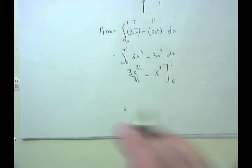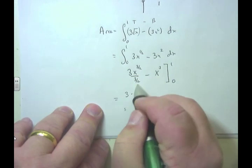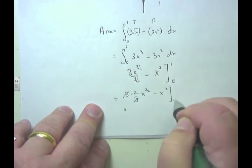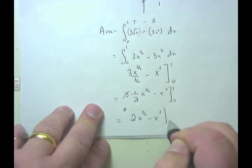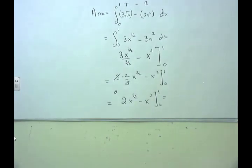But now I'm going to clean this up one more time. I invert and multiply, so this will be 3 times 2/3. Notice the 3's cancel. x to the 3/2 minus x cubed, evaluated from 0 to 1. So this ends up becoming 2x to the 3/2 minus x cubed from 0 to 1. Notice I am taking my time on trying to clean up my algebra. Again, that's where most students will make a careless error. And there's no forgiveness for careless errors when it comes to multiple choice questions, so take your time.